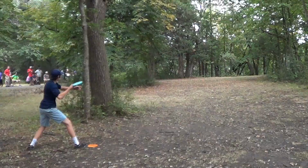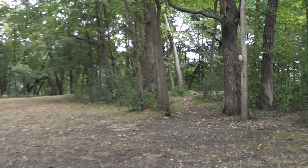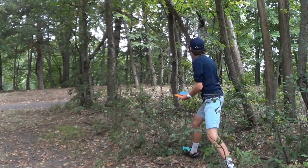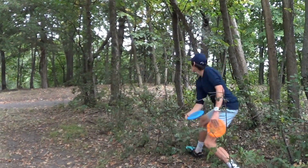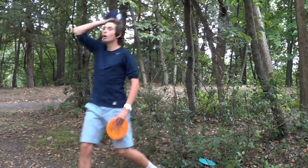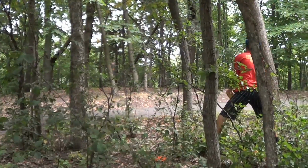Noah here is trying to do a hyzer flare, it looks like, just get himself up by the basket, but got caught up in this thick stuff here. He's going to make a run for his three, and he thought he had that. I mean, that was a great putt. Just about saved a big three there.